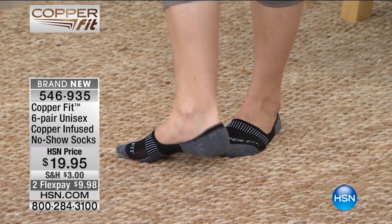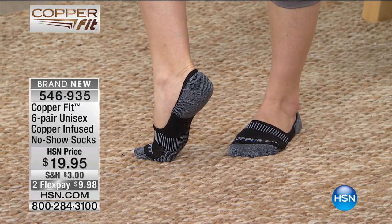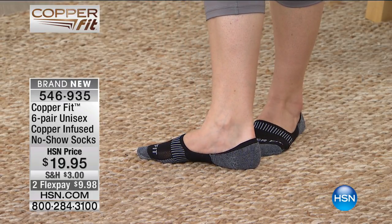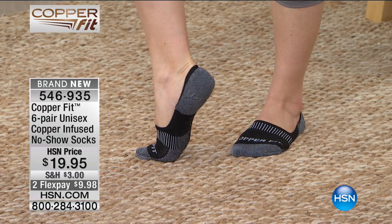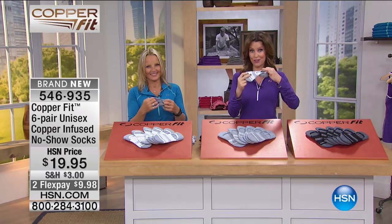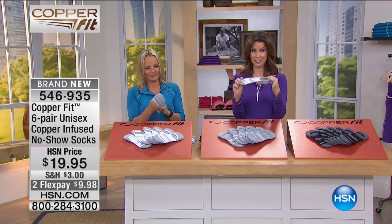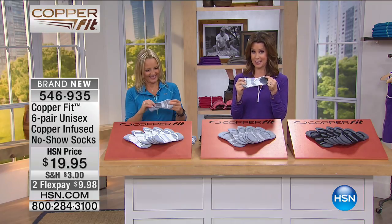Right, absolutely. The only other option for a truly no-show sock is the teeny tiny ones that are almost like a nylon. They're very thin, why do I even bother? This is cushiony, it's giving you the arch support that no other no-show sock does, and it's never gonna slide down on your heel, so you get all of that comfort. First time that you're seeing these, it's a six pack for just $19.95.